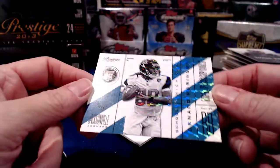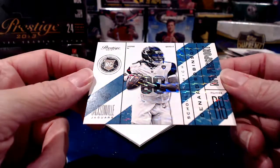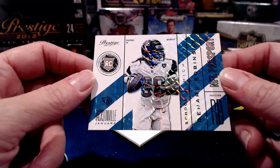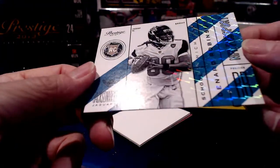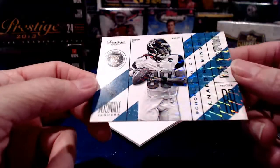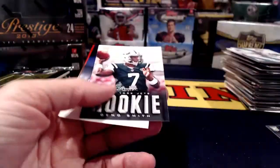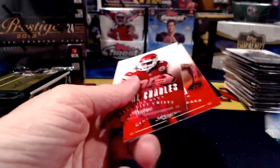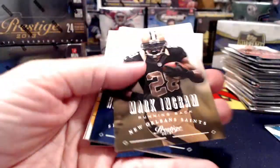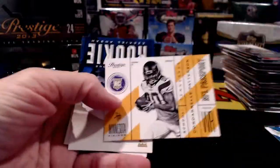Now, this is an example of one of the refractor patterns, and I don't know what that pattern name is. You can kind of see the pattern. It looks kind of like waves, but I'm sure they didn't call it that because that'd be too easy. So that's an NFL Passport Denard Robinson for the Jags. That is a refractor with the weird pattern on it. I mean, it is a refractor, but it's not what we traditionally think of as a refractor. It's just a different sort of version of one.